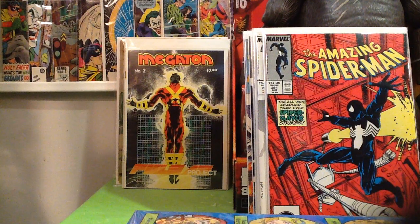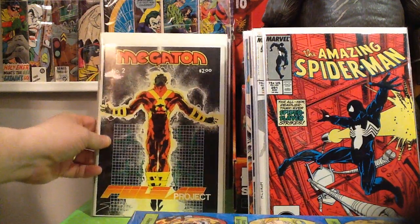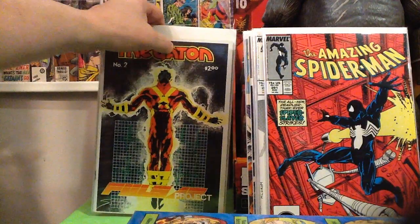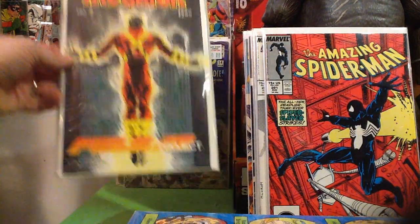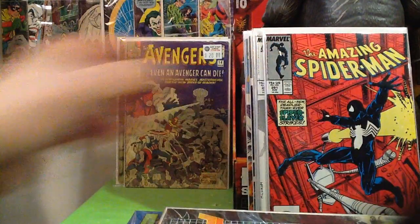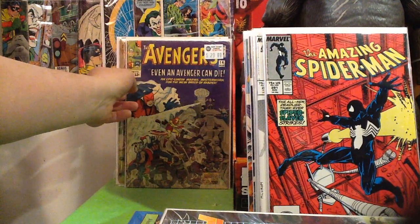Megaton #2. It's the first cameo appearance of Savage Dragon. He appears on one panel, and then the last page as well. So for $5, I couldn't leave that there. It's got a tiny little rip right there, but I thought that'd be a cool book to have. I got this from my local, Avengers 14. Picked that up for $20.